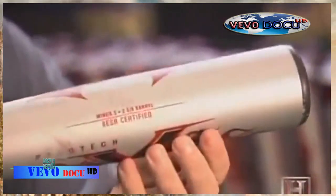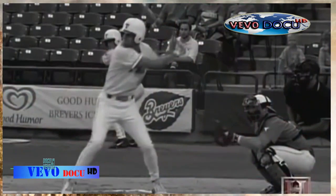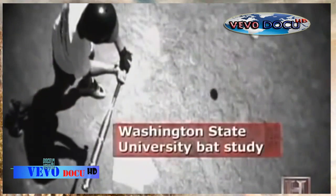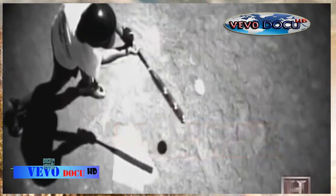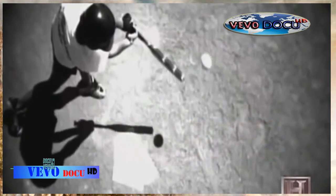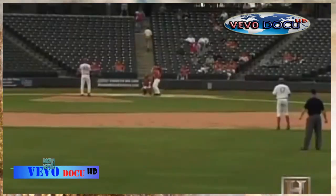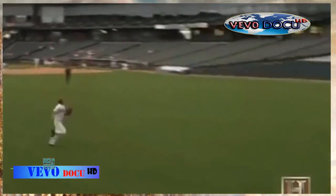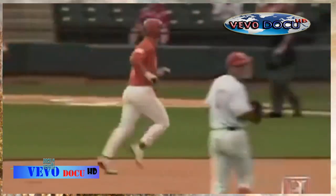The reasons are obvious. First, bats made from aluminum are lighter, enabling players to generate more bat speed as they swing. Unlike wood, aluminum can be strategically balanced along the length of the bat, allowing it to channel vibrations and transfer energy more efficiently. As a result, on contact, baseballs fly up to 20 feet farther. And the bat's sweet spot, the ideal hit zone, is larger.